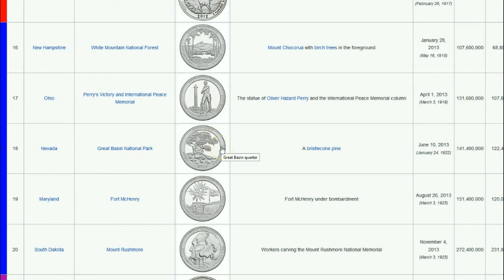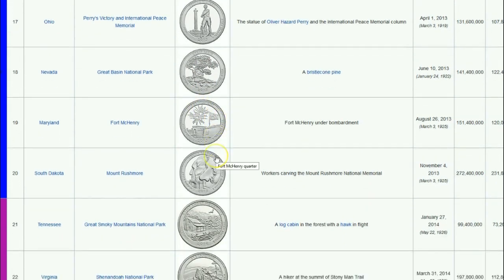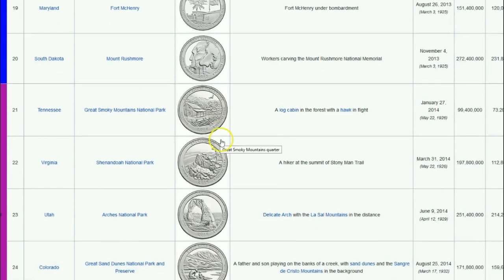Great Basin, not a fan of. The texture of the trees and everything's not all that. But anyways, you can critique each of these designs. Mount Rushmore is unique because it shows a unique view. But by and large, there's too many similarities in some of these pieces here.